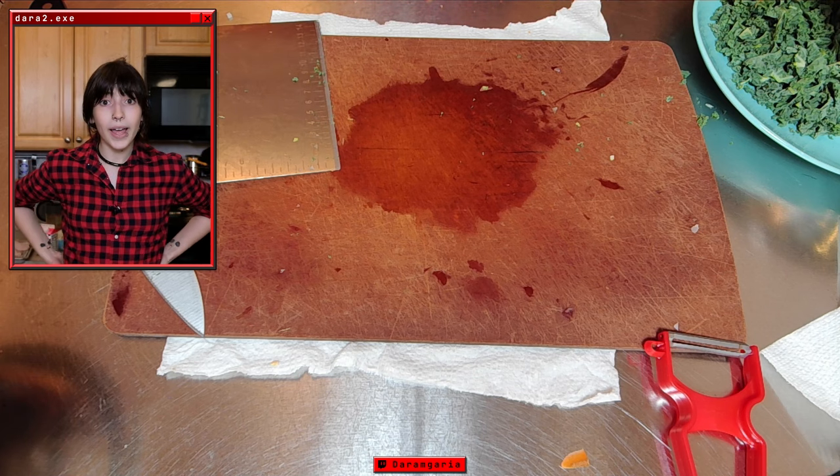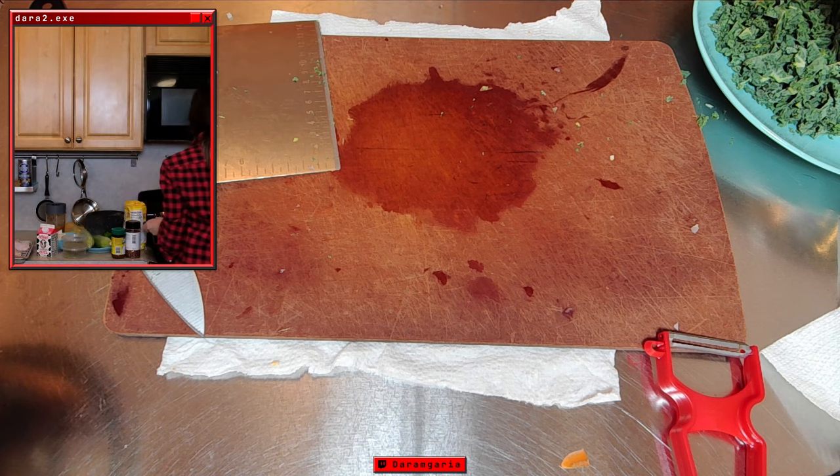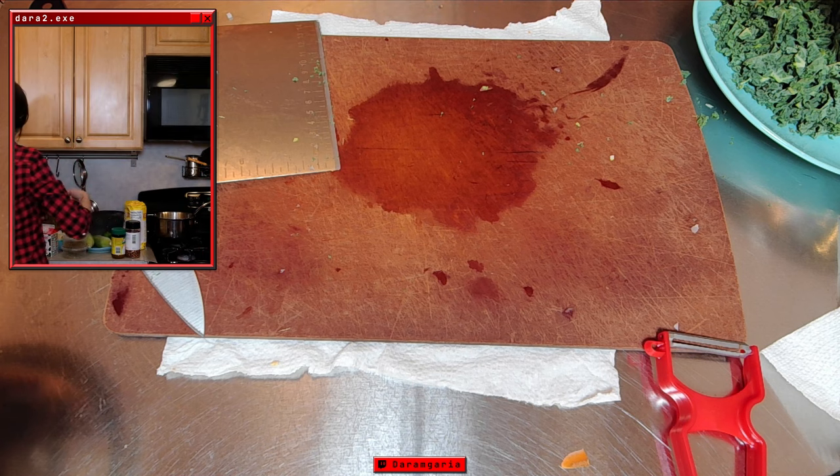So let's go ahead and actually begin the process of sauteing my vegetables. I'm gonna be doing this all in a nice, beautiful Dutch oven, and we'll talk about why and what we're doing and how to use this thing.